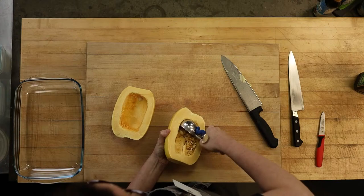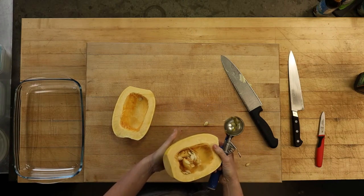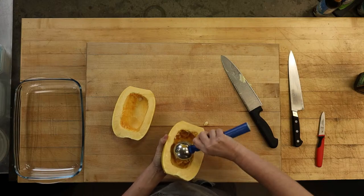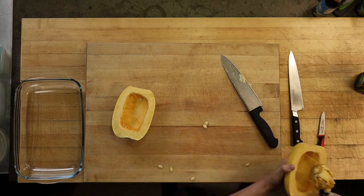I'm going to use my favorite ice cream scoop as a seeder. I use it for watermelon and cantaloupes, everything. I love it. Great idea. Ice cream scoop, one of my favorites. All right, very easy. Just take that stuff out.